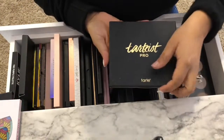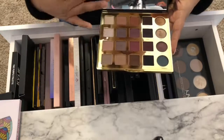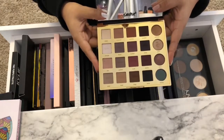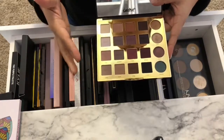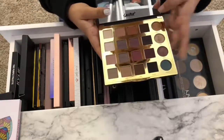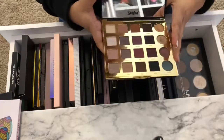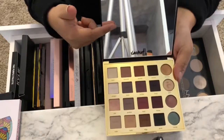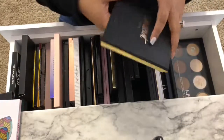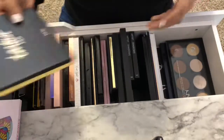This one is the Tarteist Pro by Tarte, and this is kind of like one of my first Tarte palettes, and I really, really love the pigmentation. I like how the shadows are really bold, but they also give you options to be neutral and colorful at the same time. Now it has all the mattes on this side, and then it has your shimmers on this side, which is something I love. And then another thing that I love is this huge mirror. So yes, girl, yes. So I think I'm gonna keep this one.